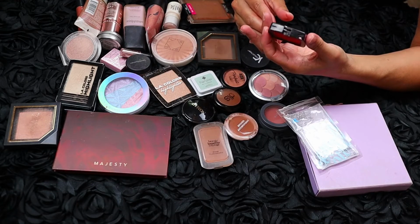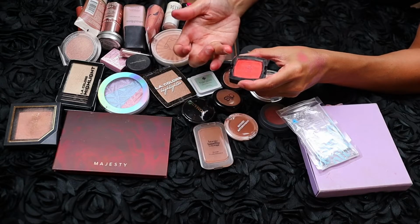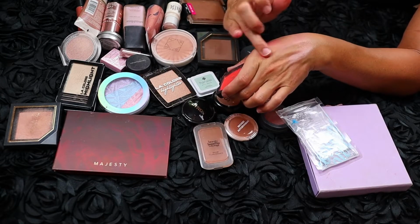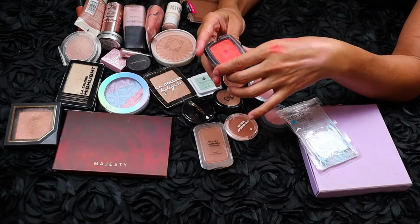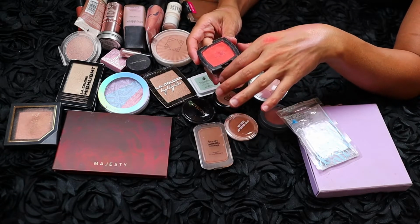It is the NYX powder blush in Cinnamon. And I don't really know why they call it cinnamon. There's really nothing cinnamon about it, but I guess it's a little bit more. But it is really pigmented, and you can see right there. I like to wear this on the stage, so I do kind of love it enough at the moment to deal with the packaging issue.